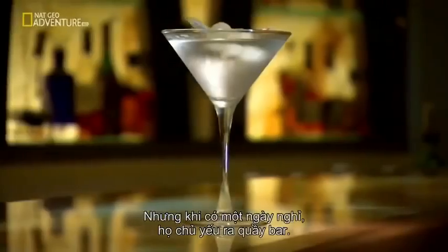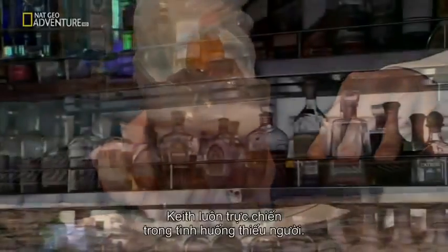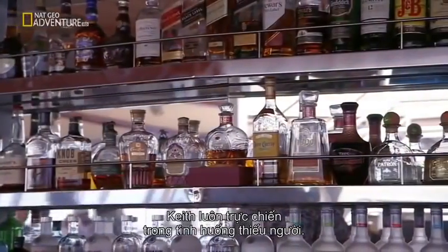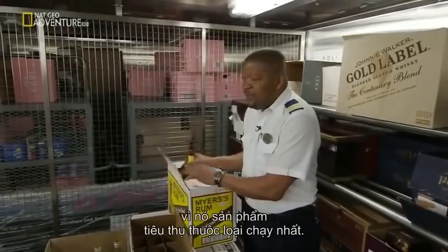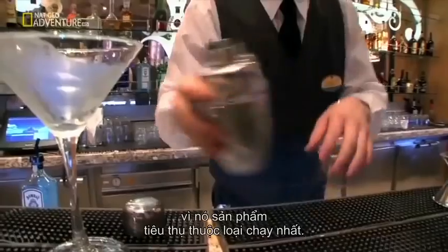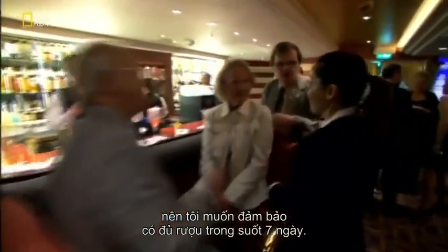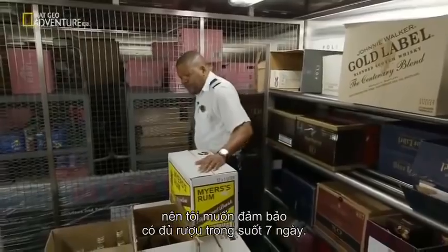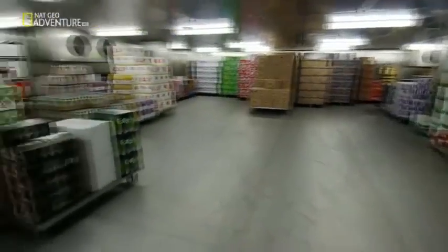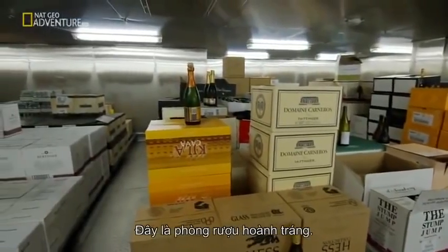But when they do get a day off, there's plenty of choice at the bar. And Keith is always on standby in case of a shortage. I'm checking on the rum at this time because this is one of our fast-moving products. It's used in a lot of the recipes we have on board. So you want to make sure we have enough to last the 7-day duration. It's an impressive drinks cabinet.